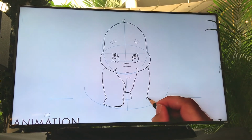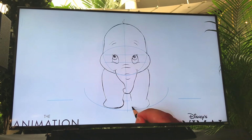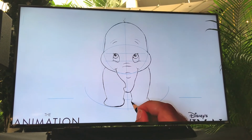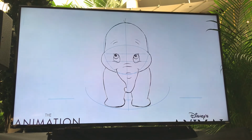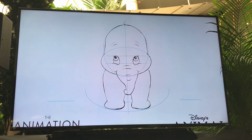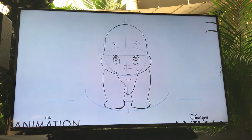Do the same thing on the other side. We're going to come down. Bring it around a little bit. And it's okay if he looks like a plush instead of an elephant. He was kind of designed that way. Your elephant is probably beautiful. All right? I heard you. I'm not on television. It's okay. You're good. Okay, we got those in there.